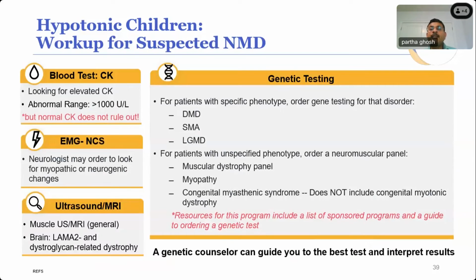So workup, as Dr. Caron has mentioned previously, when we are looking at this phenotype, the test which we can do very quickly in the office is muscle enzyme. If it is more than 1,000, that's definitely we have to be thinking about a genetic muscle disease, but we always have to keep in mind a normal CK does not rule out neuromuscular disorders. Muscle diseases also can have normal CK, just they are more rare, but still it is possible.